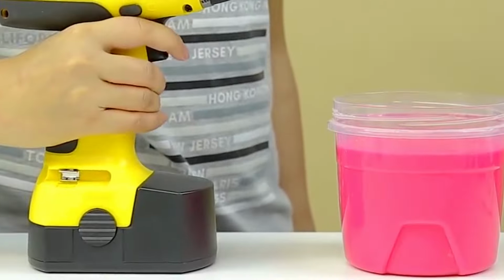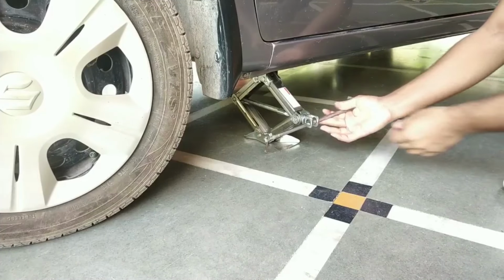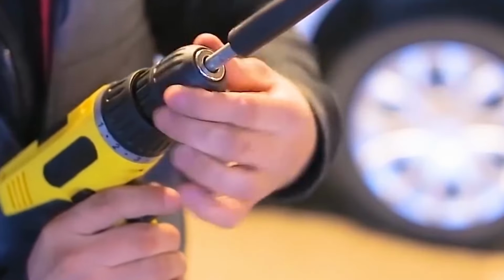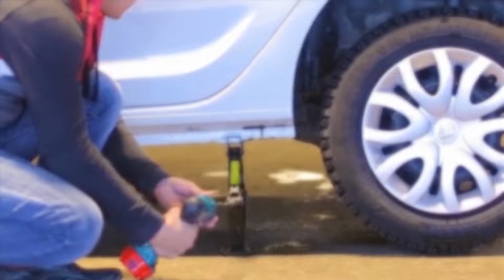Number 10. You need to change the tire of your car. The most uninteresting thing is rotating the jack to raise the wheels. How can we do this with some more ease? Do you have any ideas? We have one and we'd love to share it with you. Just look at this person doing it using a drill machine. As the drill rotates, the jack gets rotated.